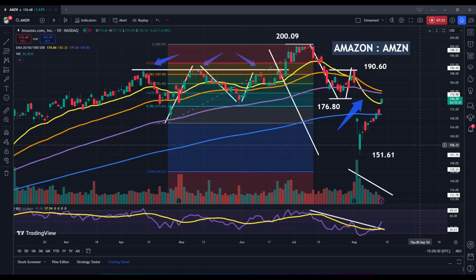So here's the current market outlook for Amazon.com Incorporated, stock ticker AMZN.